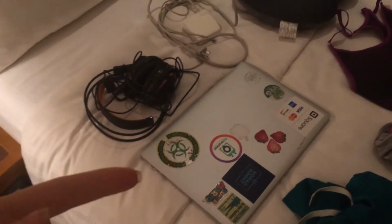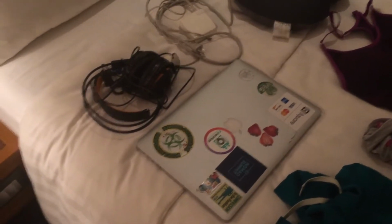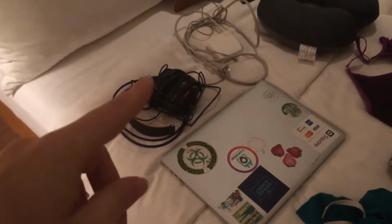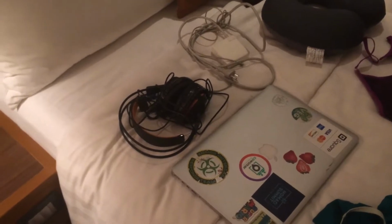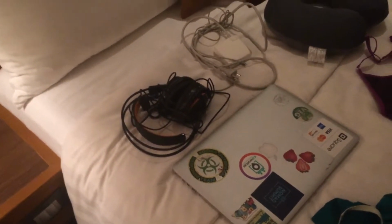Laptop, it's a MacBook Pro 15-inch screen, bought it in 2013, and it works perfectly. It's really all I need. Headphones, so I have gaming headphones. You can bring smaller ones. They are a bit bulky, but they're super comfortable, and they're what I prefer when I'm working.